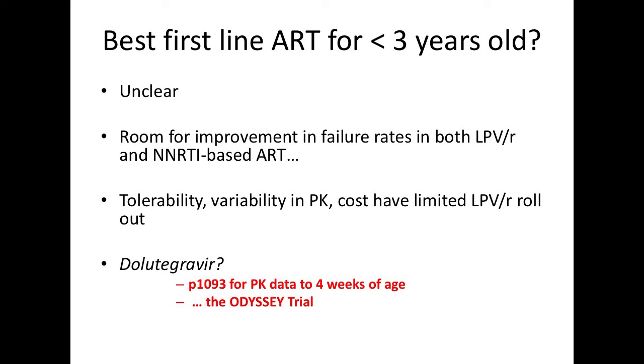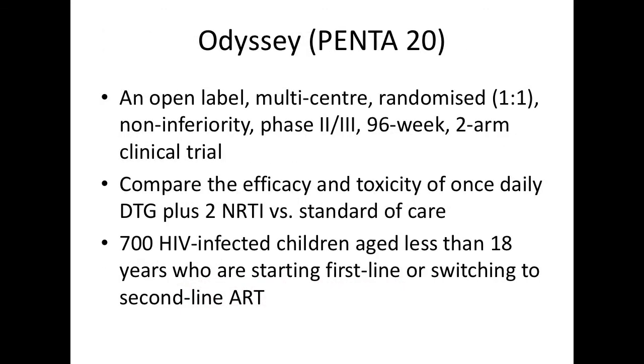And I think a lot of the interest in dolutegravir as moving from a great second line to a great first line regimen is spilling down into pediatrics. As I mentioned, P1093 is going forward to really elucidate the dosing, but really the only big strategy trial in development right now in all of pediatrics across the world is one called the Odyssey trial, which has just been put forth.